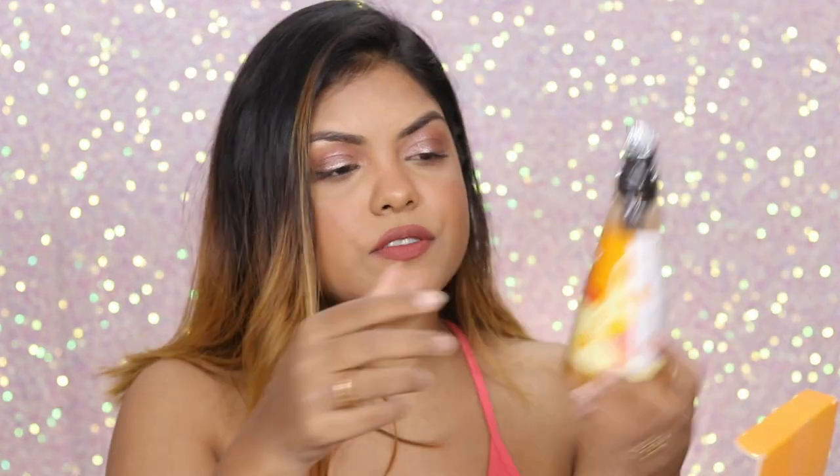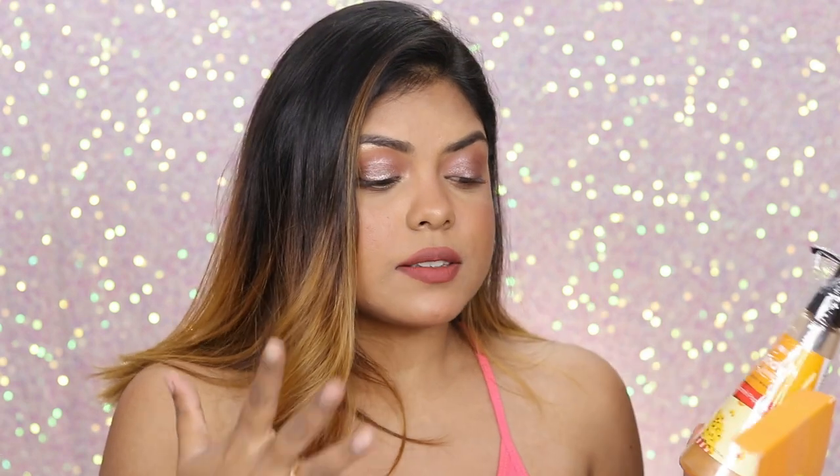Okay, next up I have something from Plum, and this is their body wash new range. This is the caramel popcorn, I think. Yeah, caramel popcorn one. I swear on God, if you could smell it right now, you guys would love this. It smells divine. So inside this package, I have received a body wash. Let me show you. Smells so good, my God. And then there's caramel popcorn hand cream and this candle. So thank you Plum for sending this across.